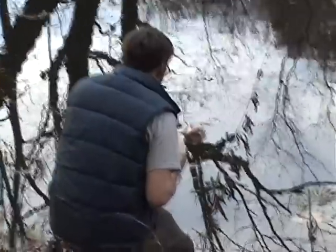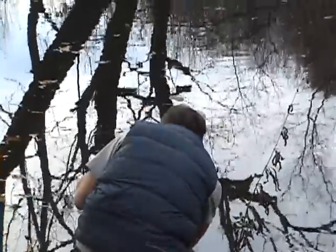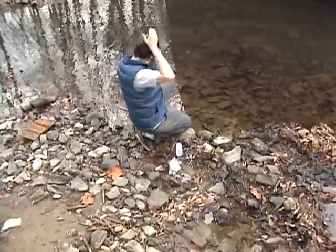Sample number nine. Kane, what are you doing? I can tell by the leaves. Is that relatively clean? This is sample number 10.